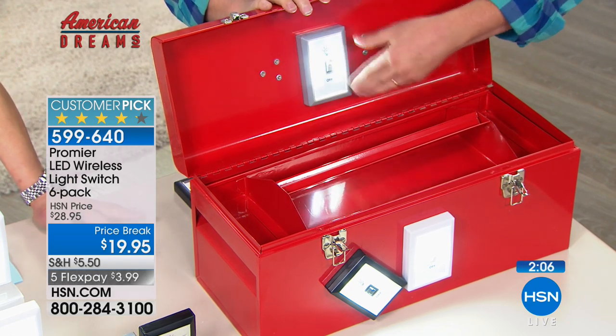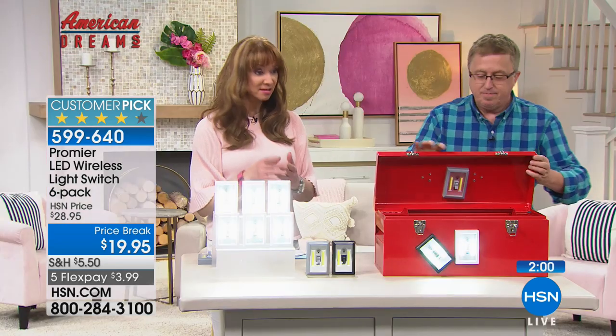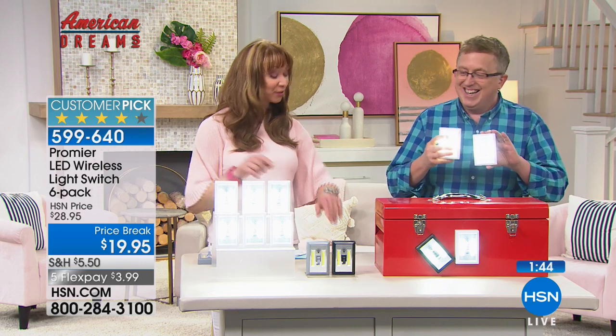The reason that they are a customer pick, a customer favorite, and that's actually when it was the smaller configuration. That's right. So, largest offer, batteries included, portable, transportable, no installation required. The batteries are already in there for you. So they've really thought about everything, which is crazy. And that FlexPay is only good until 12 midnight.